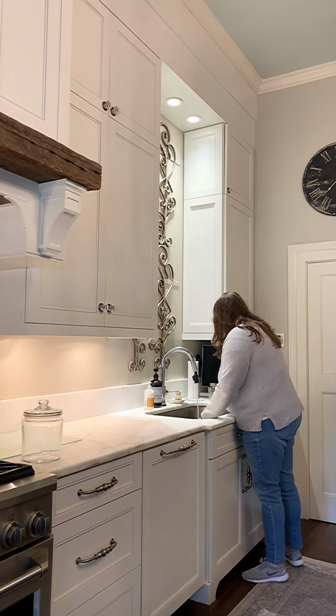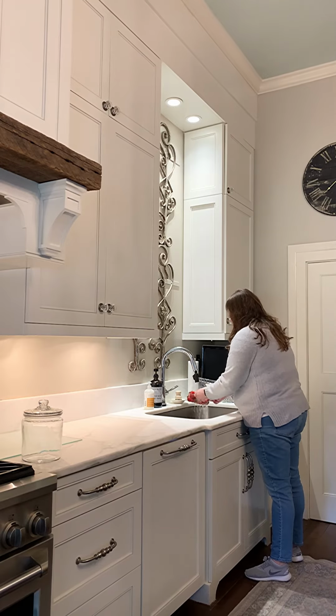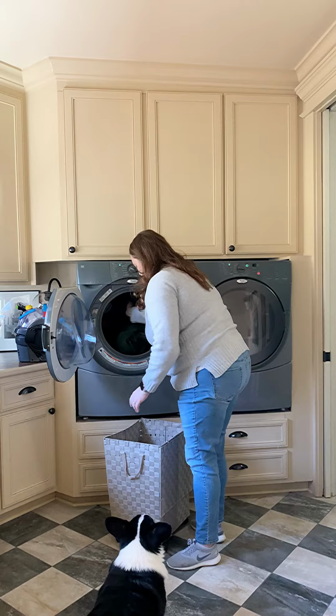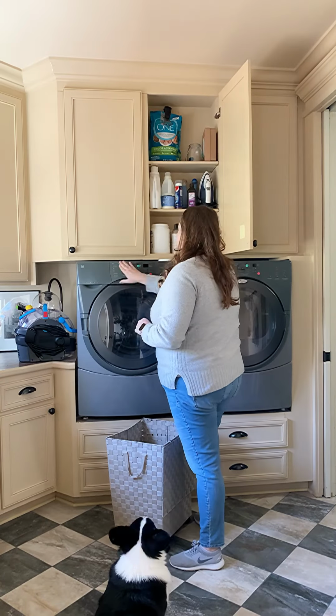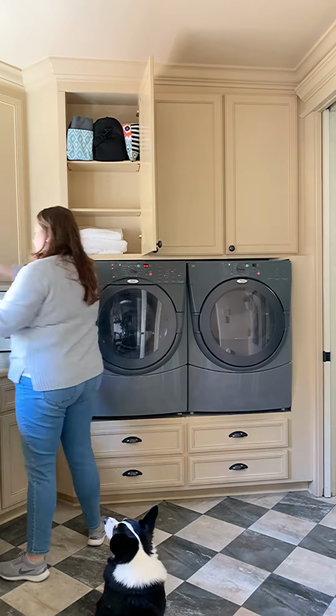Now that the sink is all cleared out, I'm going to go ahead and wash off all of my berries, and I like to have them air dry a little bit before I put them in their glass jars. So that's what I'm doing here. In the meantime, I'm going to go do laundry, make the bed, vacuum, all that good stuff.